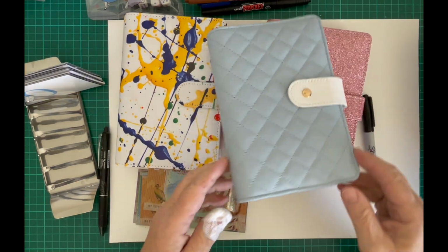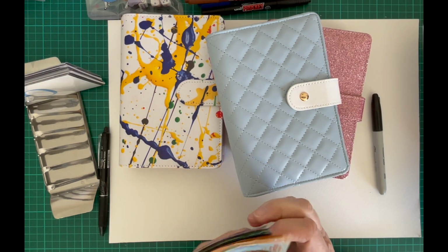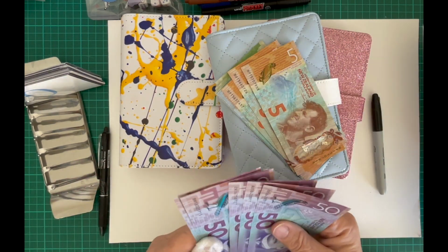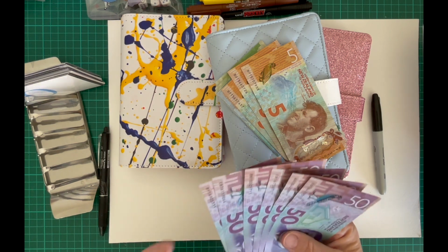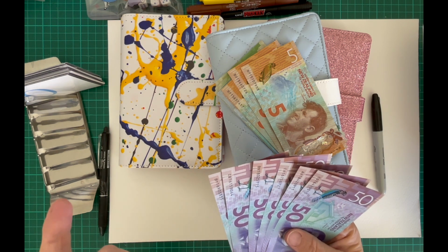Everyone. And I've got my folders, and I can't remember how much I've got here. Anyway, I did some cash condensing yesterday, and today I'm using that money so that when I get paid tonight, I'll transfer this money from my pay into my savings.